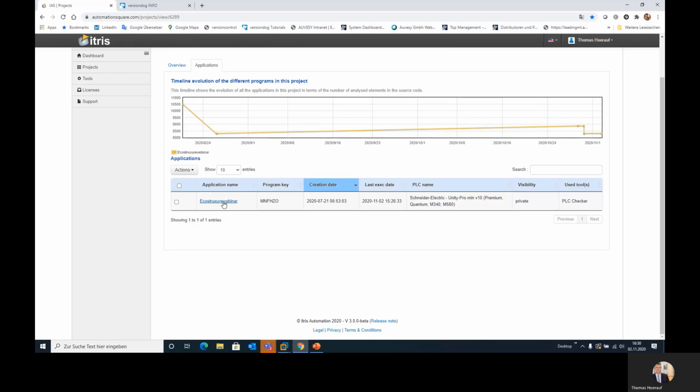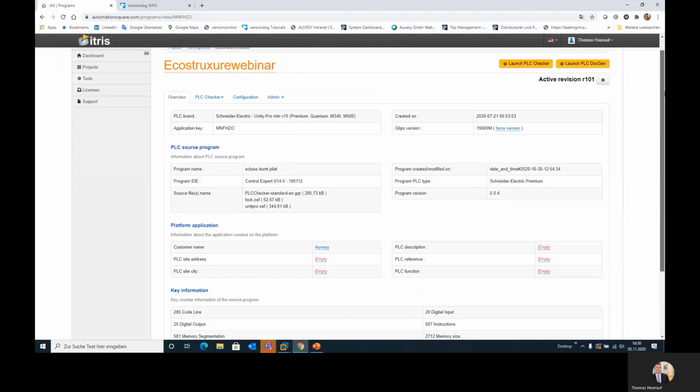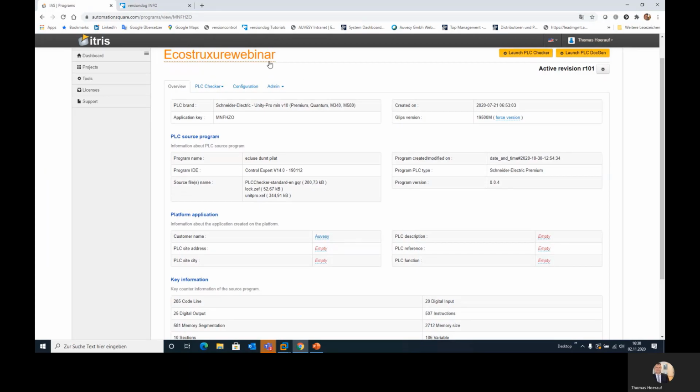And now we go to the EcoStruxure webinar. Here again, we have an overview over the actual PLC program that was analyzed, so a number of variables and things like that. In the PLC checker tab, you can have different information: dashboard, but also result details and the rule set that we've used. You can also generate a report to give to your colleagues or to an authority or a final customer, wherever you need to prove the quality of your program. So let's go to the dashboard.